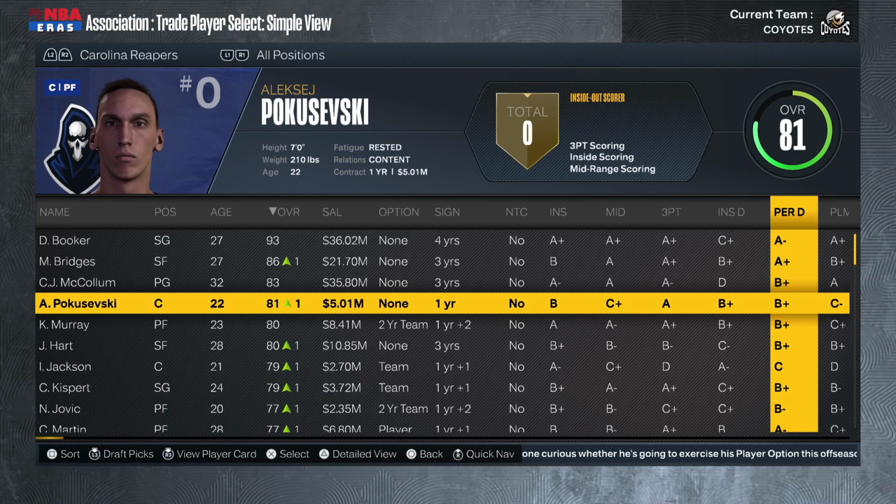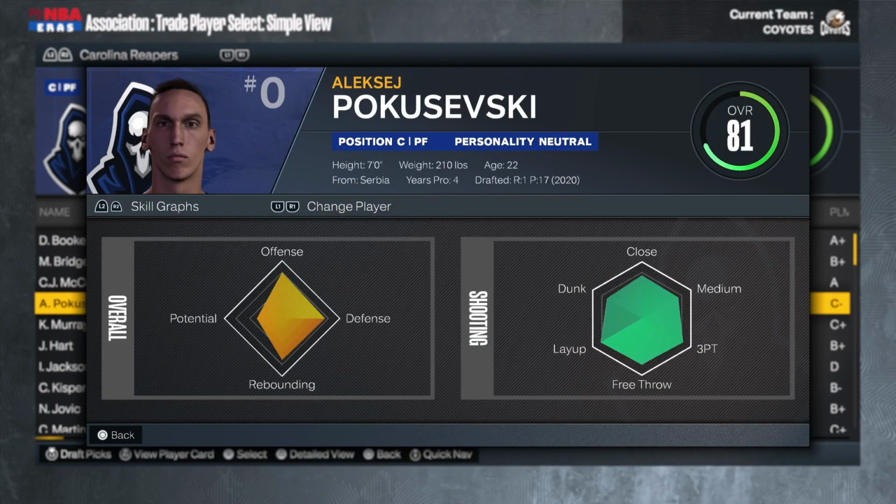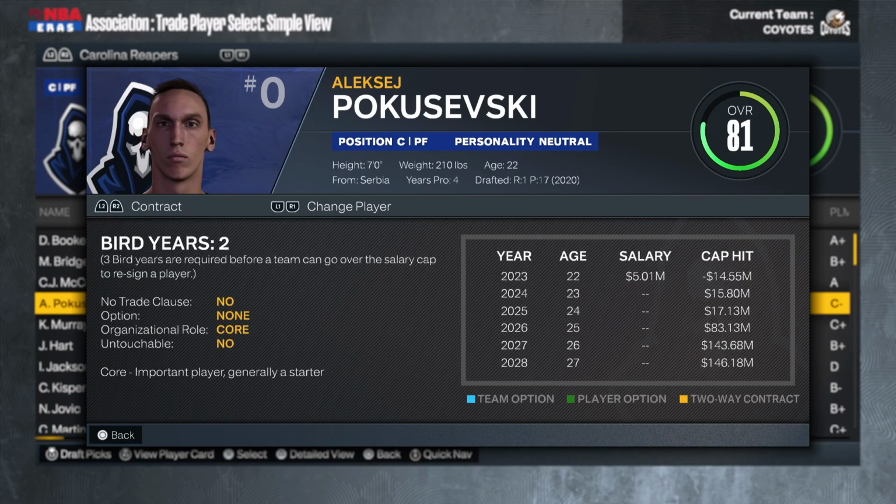And also Bol. Poku still has size, man. He's 7 foot, not quite as tall as Bol, but still a 7-footer. Yeah, and he can play the 5 or the 4. So I think this is the perfect guy, man. My only concern here is he's on a 1-year deal, and he's about to get paid, I would imagine.